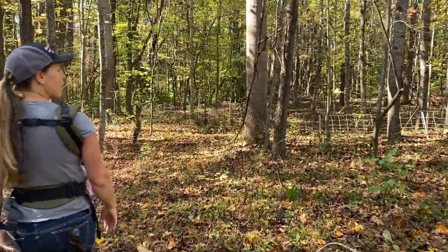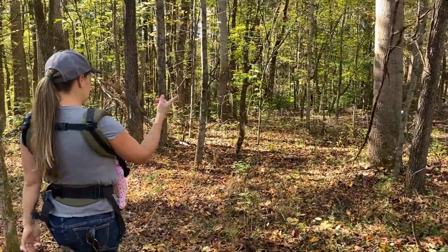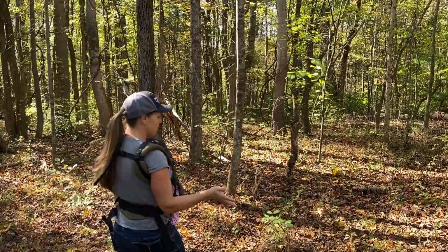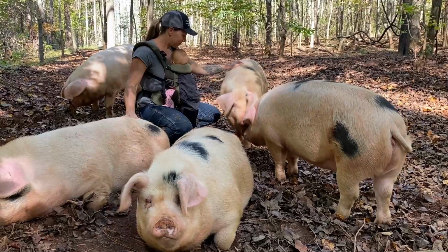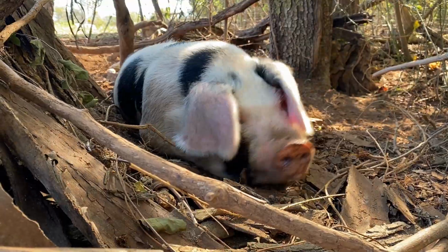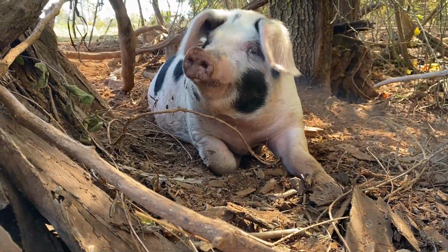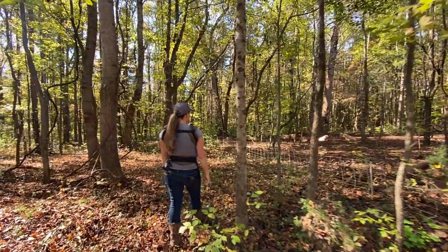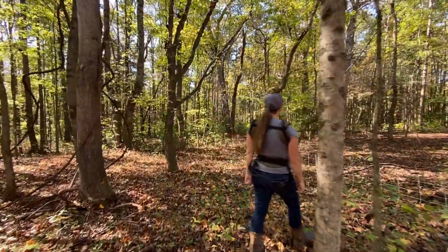So this group is about ready to move. They've probably been here about 3 weeks. They're a smaller group, it's only 8 pigs, so even though they're larger, it's about the same impact that double the number of smaller pigs would have. Hi, babies! I don't want to scare you. Hi, big piggies. Hi, babes!